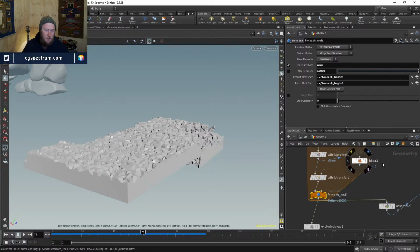Once this is cooked, it would be a good idea to write it to disk, because it is so slow. Every time I open this file, that for each loop is going to run, and it's going to take, what, it's at 3 minutes 40 at the moment, and it's just not quite at halfway. So I would want to write that to disk as soon as it's done.